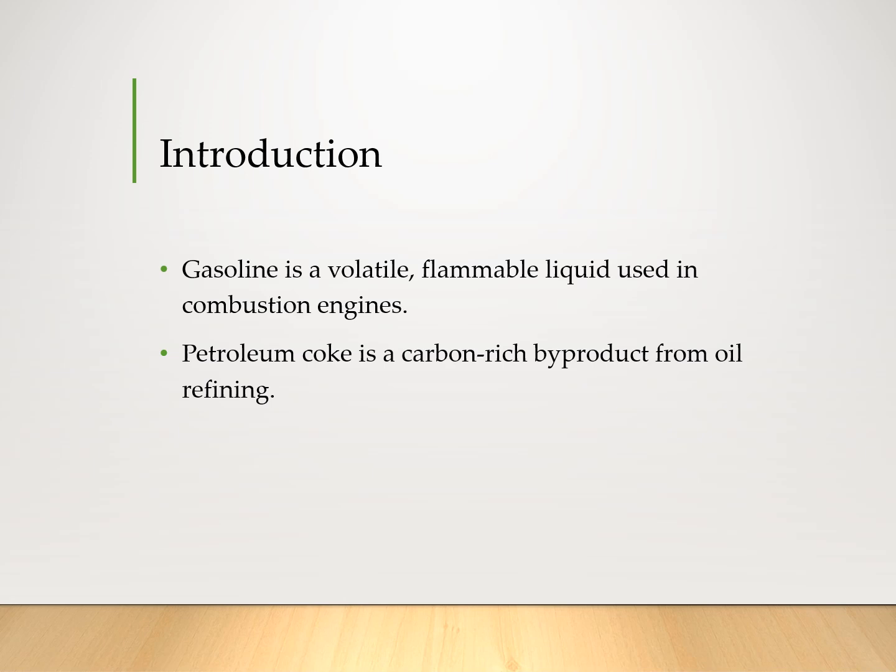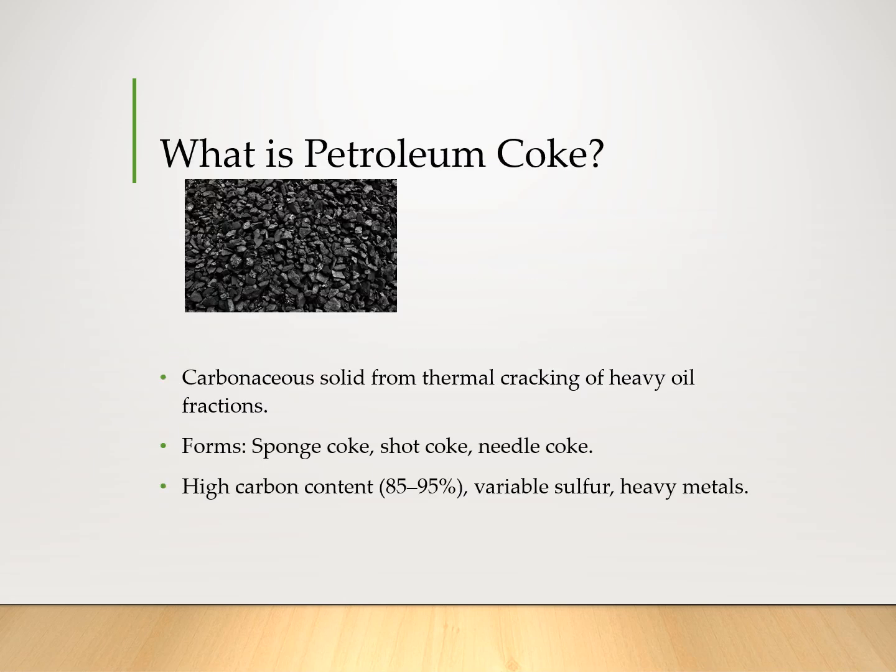We all know gasoline. It's a volatile, flammable liquid that powers our combustion engines. But what about petroleum coke, or petcoke as it's commonly known? Simply put, petcoke is a carbon-rich byproduct that comes from the oil refining process. More specifically, it's a carbonaceous solid formed during the thermal cracking of heavy oil fractions.